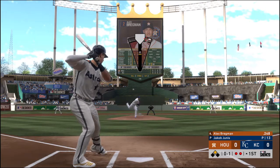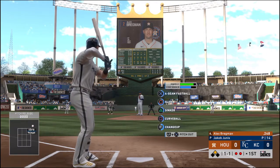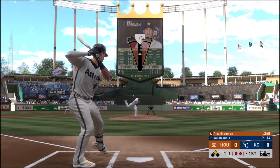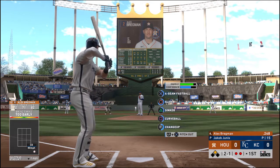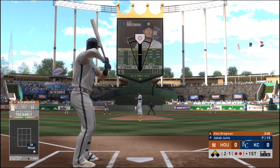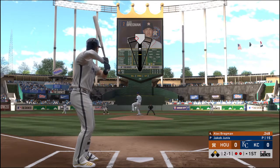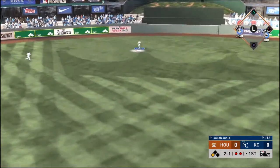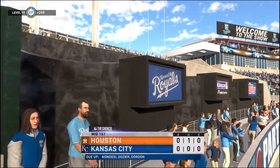Comes set, the 0-1. Fastball just misses. That's ball one. Now about a 58-foot breaking pitch that he wisely lays off here. Two out here and a runner at second. High fly ball out to straightaway center. Merrifield will get there, and he puts it away to retire the side.